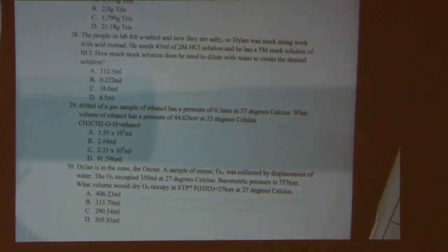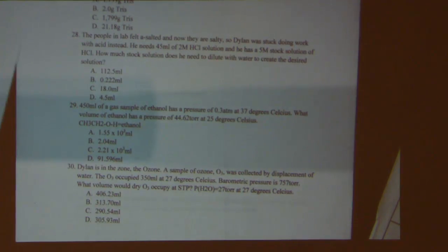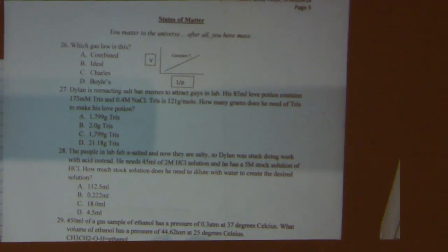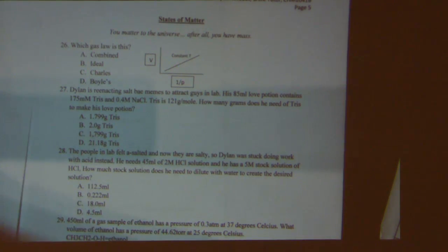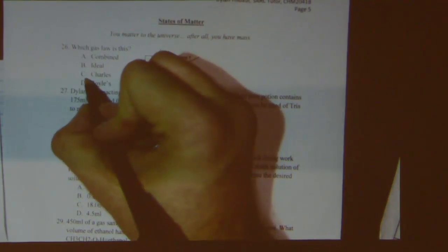So let's go to this. We have 26 up here. States of matter. You matter to the universe. After all, you have mass. So which gas law is this? Is my first question. This is Boyle's. Good job, by the way.